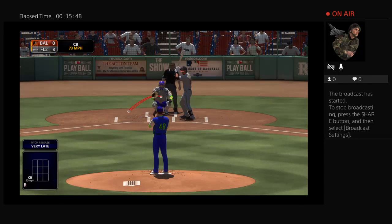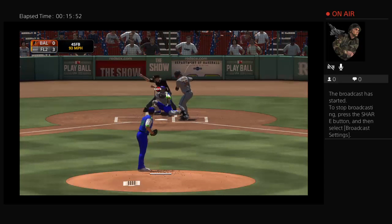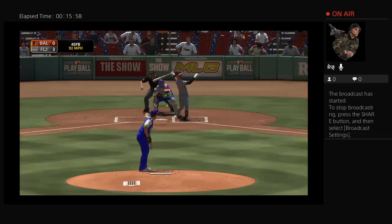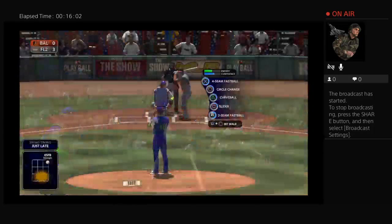And he lays off the breaking ball there as he moves ahead to 2-1. Fastball is looked at for strike two. Now a swing and a miss here as he's down on strikes. So it's two up, two down to begin the third.